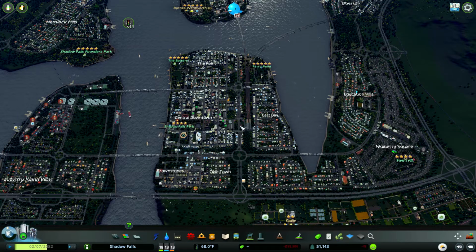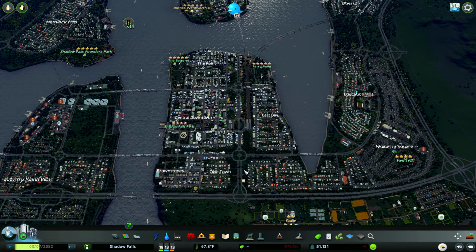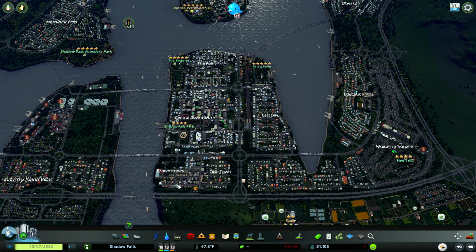Okay, so we are back in the present day. And again, here is my starting point. That's the starting area here. And here is my original roundabout. And this is the peninsula. A few changes from what I originally planned.